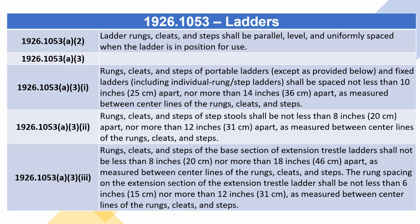1926.1053(a)(3)(i) Rungs, cleats, and steps of portable ladders, except as provided below, and fixed ladders, including individual rung/step ladders, shall be spaced not less than 10 inches, 25 centimeters, apart, nor more than 14 inches, 36 centimeters, apart, as measured between center lines of the rungs, cleats, and steps.